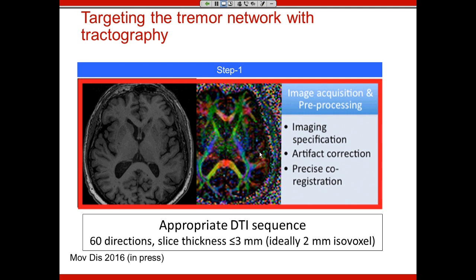And then the key that we identified was having a precise co-registration between the structural T1 MRI scan and the DTI sequences, or the B0, or the directionally encoded color map. The T1 typically has a voxel resolution of 1 millimeter by 1 millimeter by 1 millimeter, and so that's why it's good to have a precise co-registration between a structural T1 and the B0 or the DEC from tractography.